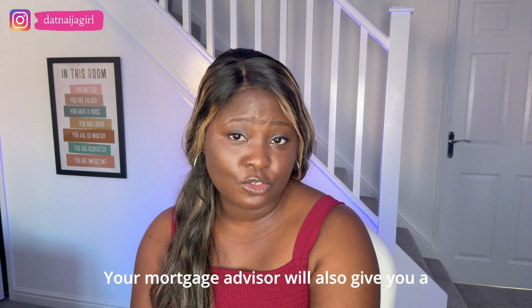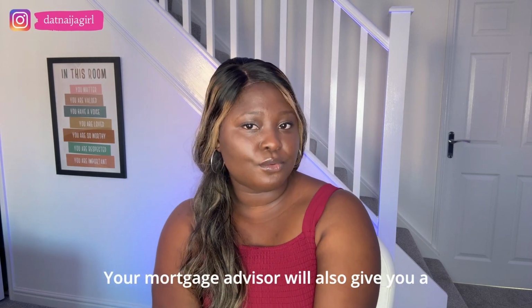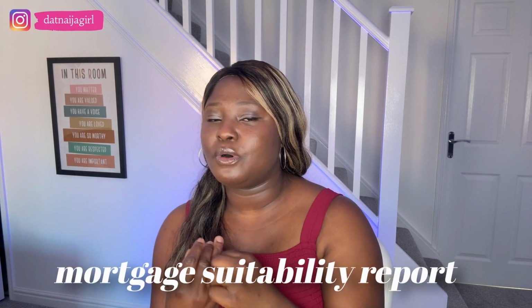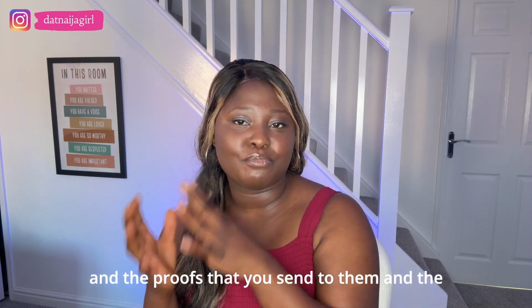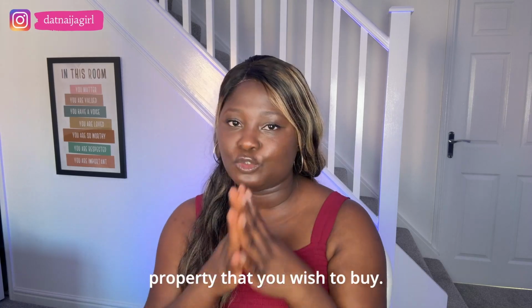Your mortgage advisor will also give you a mortgage suitability report based on your incomes and the proofs that you send to them and the property that you wish to buy.